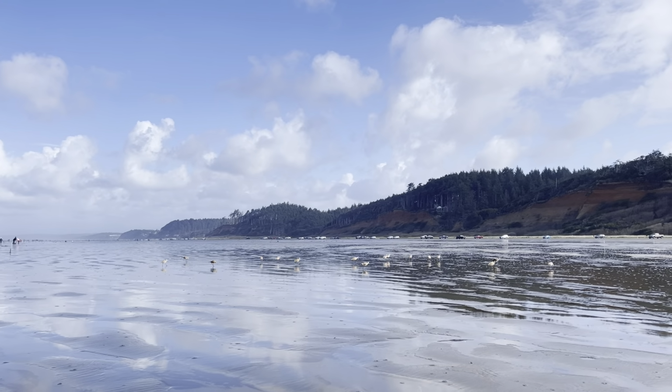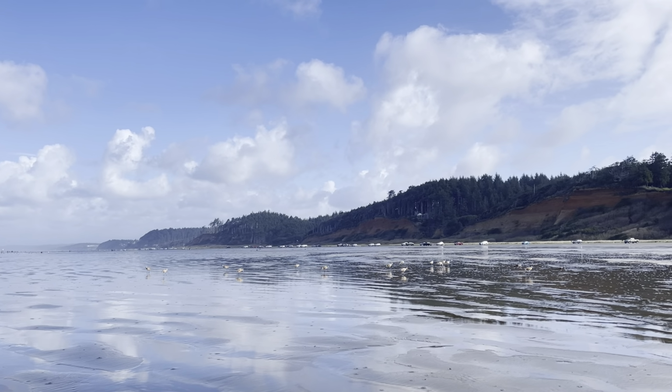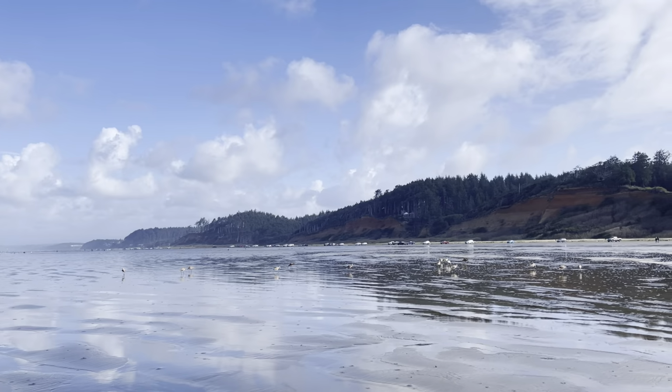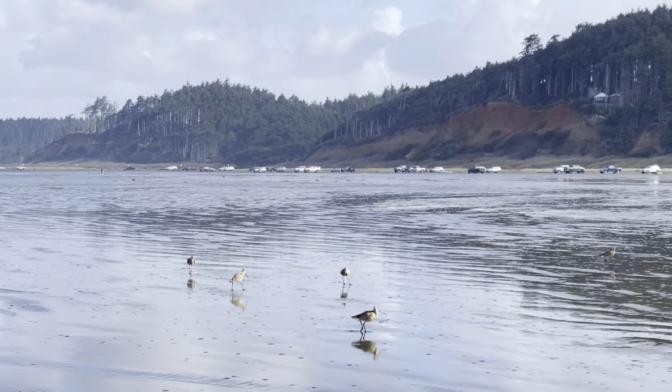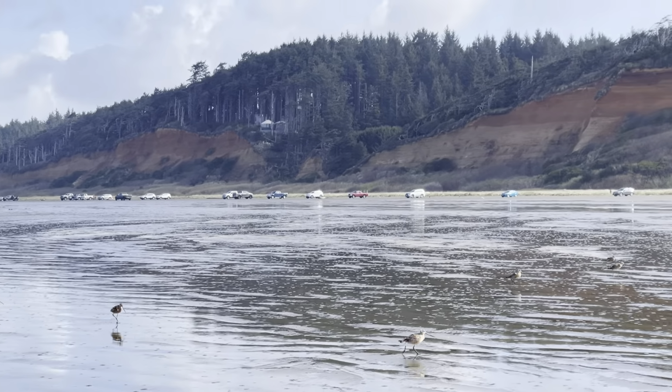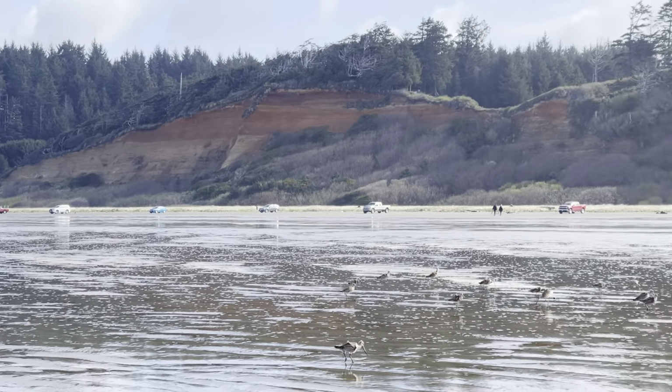How cute are these little birds? I read that they're called shorebirds and they migrate north every spring. Some of them travel from as far south as Argentina and they're headed for the Arctics.